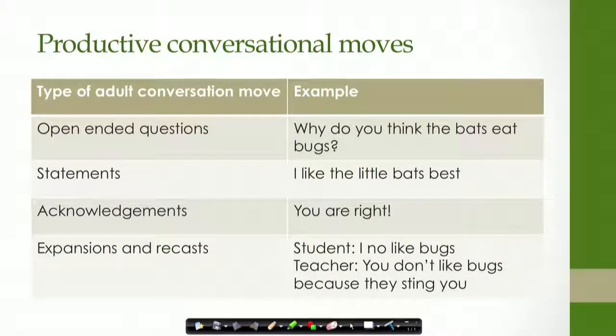Open-ended questions that elicit more than one-word answers. An example of that is, well, why do you think the bats eat the bugs? And then you can engage in conversation about why bats eat bugs.